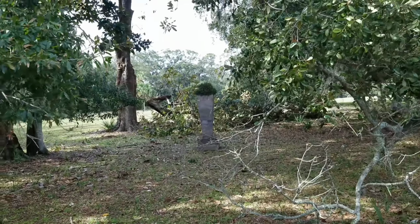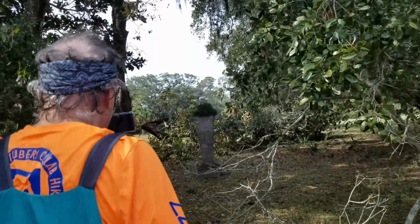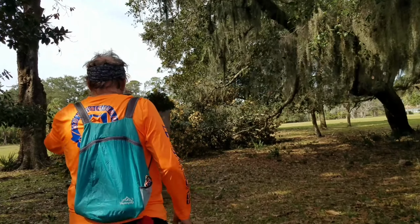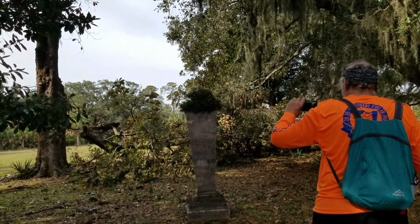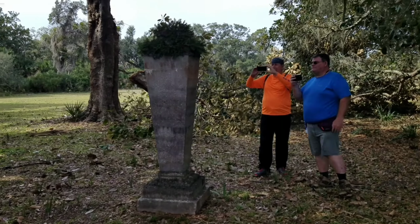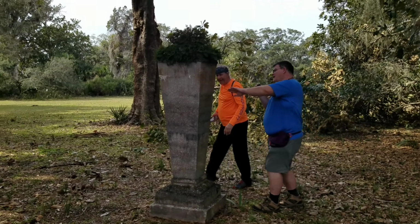What is that, an obelisk or something? I don't know. That's a tombstone. It's not a tombstone, is it? It looks like a monument of some sort. It's a flower pot. Okay, but look, see how fine this is?